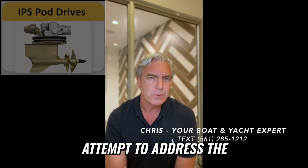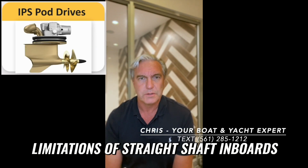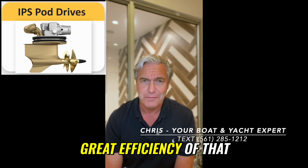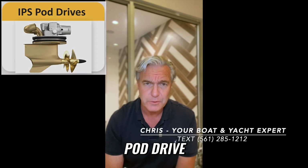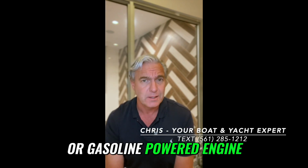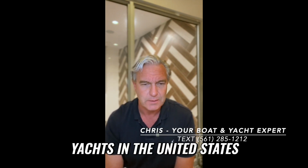Now, in an attempt to address the limitations of straight shaft inboards, the limited maneuverability, and the somewhat not great efficiency of that propulsion system, Volvo Penta came out with what's called a pod drive. A pod drive also uses a big truck or gasoline-powered engine. They really own the IPS pod market in yachts in the United States.